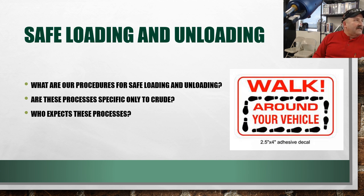The walk around the vehicle. Each time it stops, you have to do a complete walk around the vehicle. It's not walk down one side when you load and the other side when you're departing. You have to have the complete 360. That's Chesapeake's focus for this month, a complete 360 walk around.